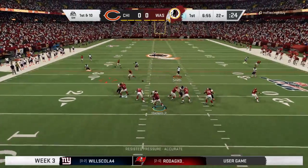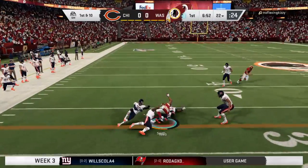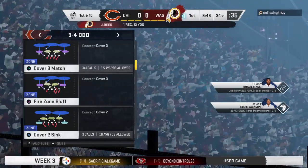Now Haskins on first down. Throw left side is complete to Reed. And he'll get this up to the 34-yard line. Nice way to start the drive. A gain of 12 and a first down.